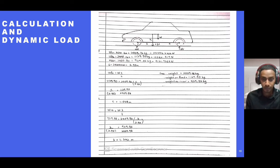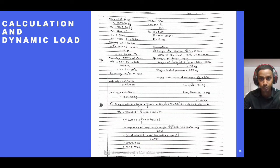Moving on to the next question, where we are going to be calculating the dynamic load of the car. We have data which is the total weight 2059.76 kg, weight at front, weight at rear, the acceleration of the car at 12 meters per second square, wheelbase 2.75 meters, B and C we have calculated just now, which is 1.242 meters and 1.508 meters.